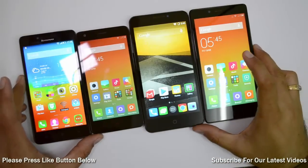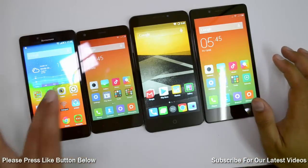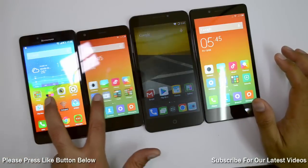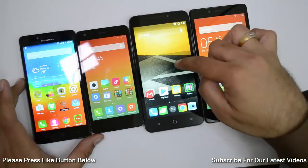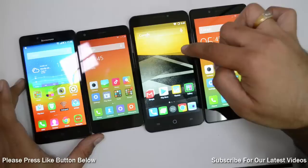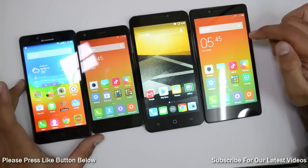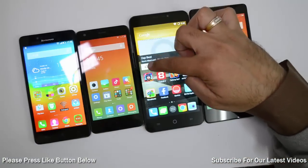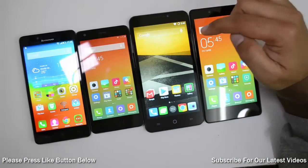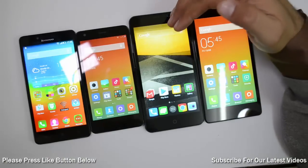Talking about the price and value for money factor, the lowest price phones among these four are the Lenovo A6000 and Redmi 2, which are priced exactly the same at around 7,000 rupees. Next in line is the Yureka, which is at 9,000 rupees, followed by the Redmi Note at 10,000 rupees. Out of these four, I find the best value for money on the Yureka because it gives you the best performance and best specification with dual SIM at a price of 9,000 rupees.